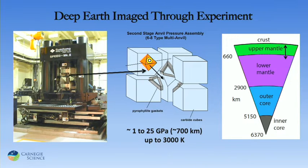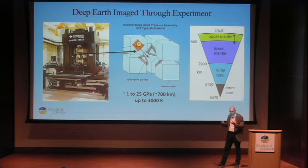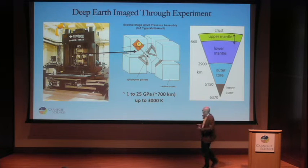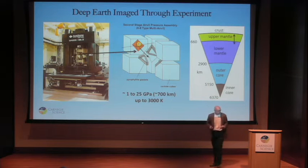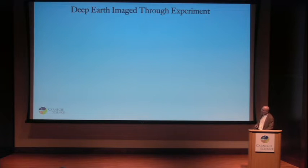So that takes us just into the lower mantle. And we've learned a lot about the mineralogy of the upper mantle and the top part of the lower mantle and how melts are formed in that region. There's been 50, 60 years' worth of research that I'm condensing down into a punchline here based on this type of technology. But again, this only takes us to around 700 kilometers, and we're interested to know what's happening in the rest of the planet.